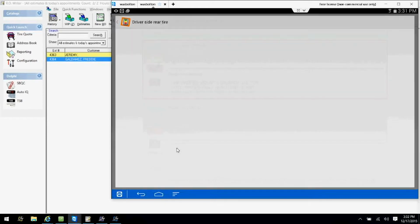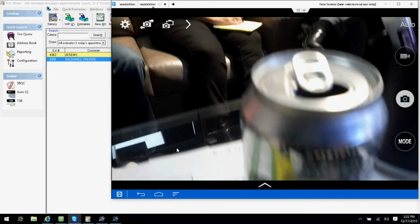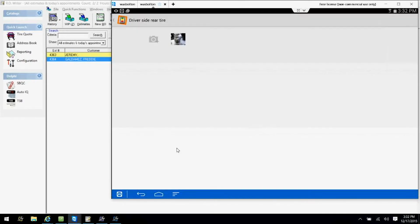So I made a recommendation of how bad the tires are. I can click on this camera, and I can take a picture of those bad tires. Now the picture uploads. If I like what I see, I hit the save button. If I don't, I can hit discard and take the picture again. I'm going to save the picture of the bad tires. Give it a couple seconds.